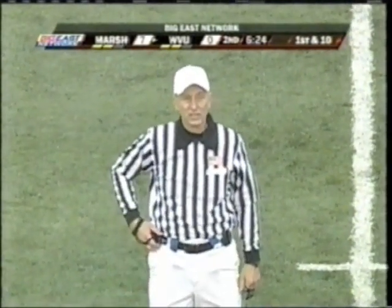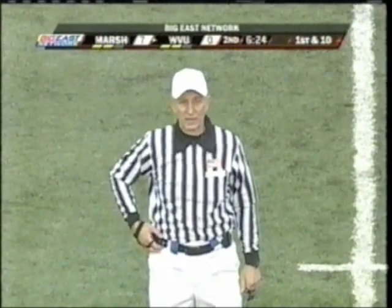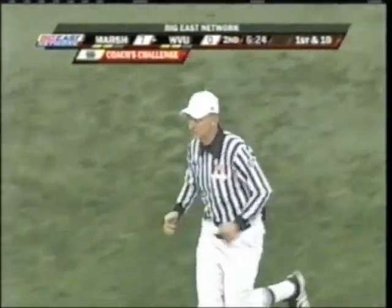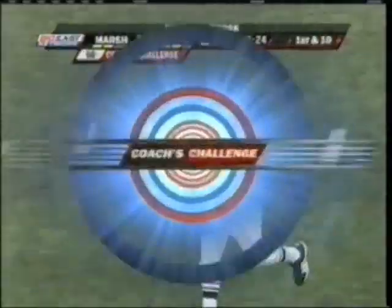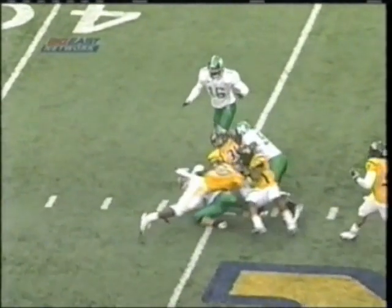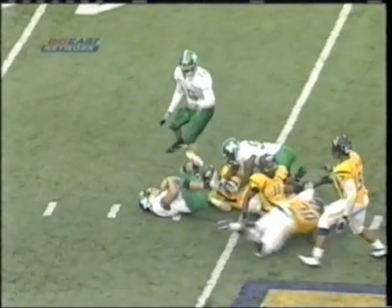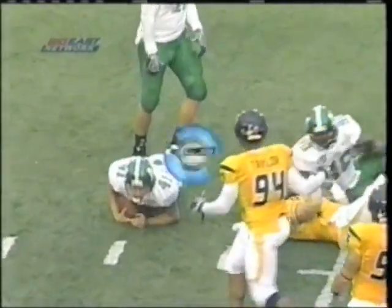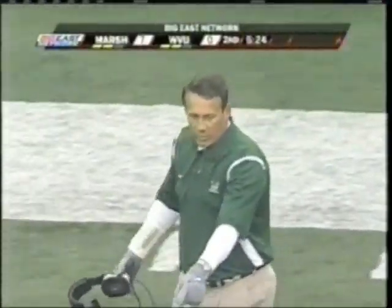Marshall is challenging the spot on the previous play. Well, you would expect them to challenge that call. Yeah, when I was watching it, I did feel like it was a questionable spot, so we'll get to see. If you look where his knee is, it's pretty close. It's going to be a tough one to overturn. I think that's probably one of the hardest things to challenge, the spot of the football.